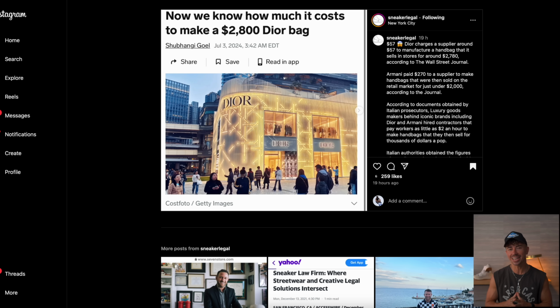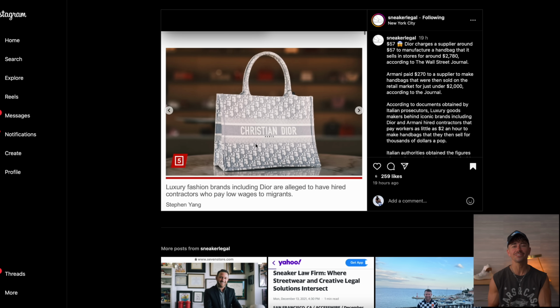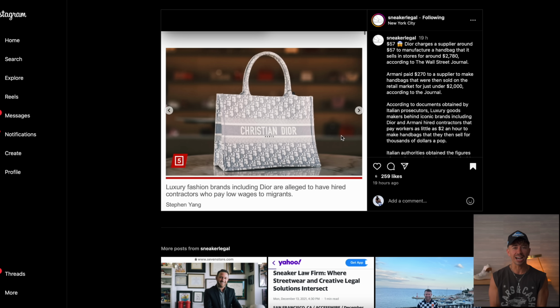But final story for today. This one is so crazy, I had to mention it. This is a post basically saying, we just found out how much Dior sells their bags for versus how much they pay to make them. So for this Dior bag right over here, they pay $57 to make it, to get it manufactured. However, they sell it to the public for $2,780. That's right. I don't even want to know the percentage of markup on that. I'm not even going to try and do the math, but it's ridiculous.